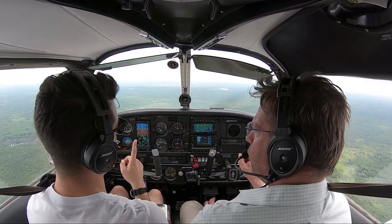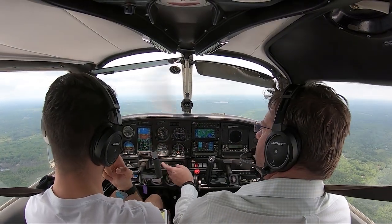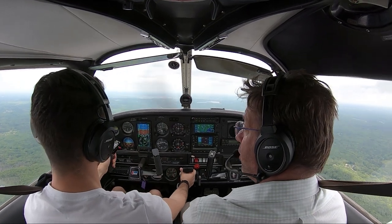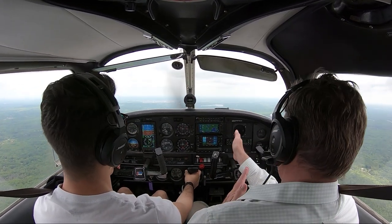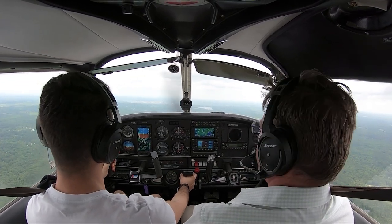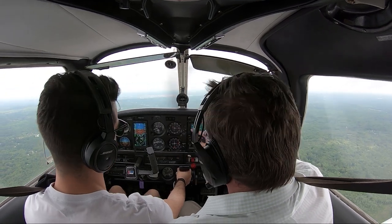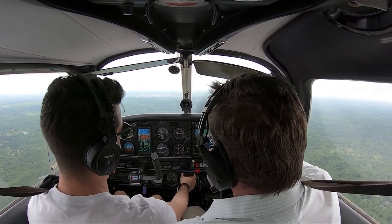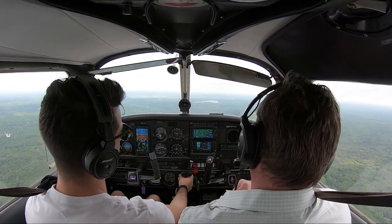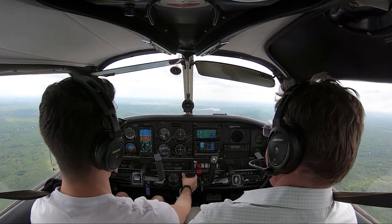The first place you need to look is here. You see our heading? Yes. Our heading is pretty much 320. So that means we are facing straight into the runway. That's correct. Now that you know that, see these white lines here? This white line right next to the airplane goes straight into runway 32. Get yourself on that white line, and then you'll see the airport in front of you.